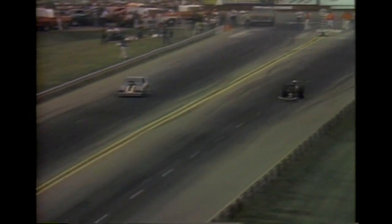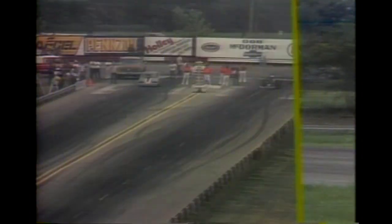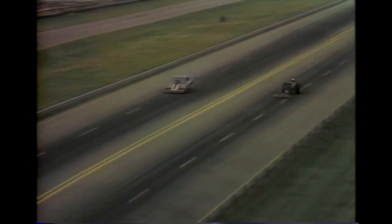A great start for Dale Hall, and this is a close race. And Dale Hall takes the win, upsetting the low qualifier. Hall with his small block Chevrolet-powered front engine alcohol-burning dragster. You see it right there, just a bit of a head start at the starting line, and that's enough to give him the win. The times for Dale Hall, 6.91 seconds elapsed time.